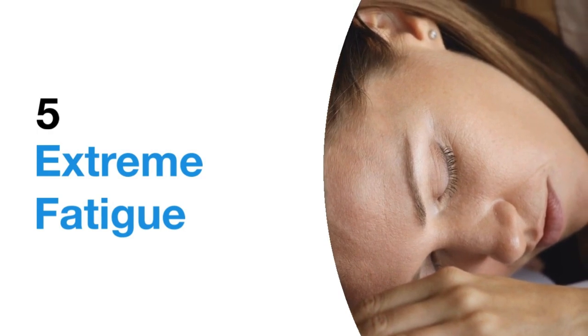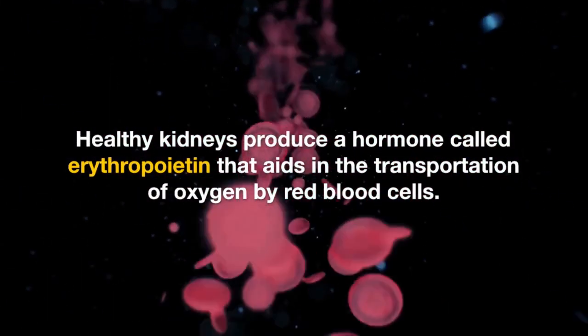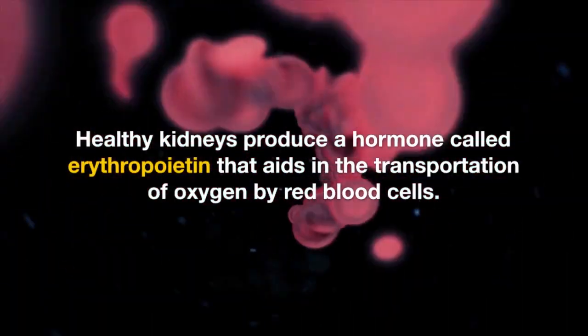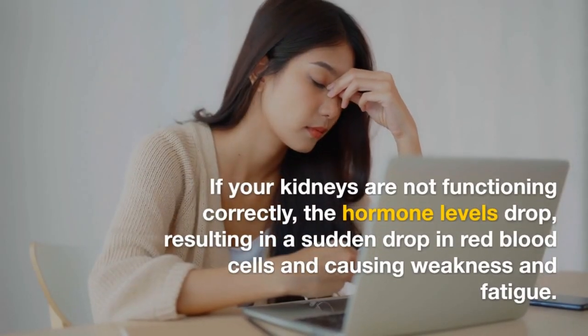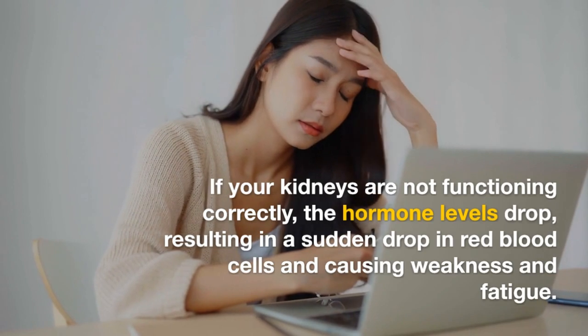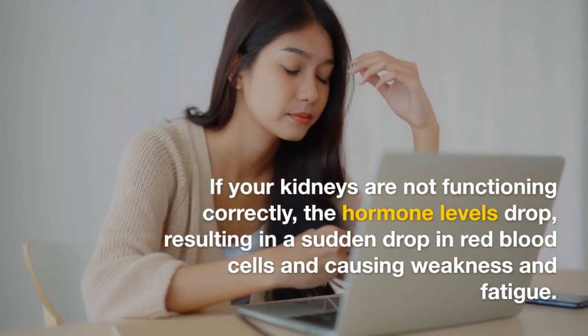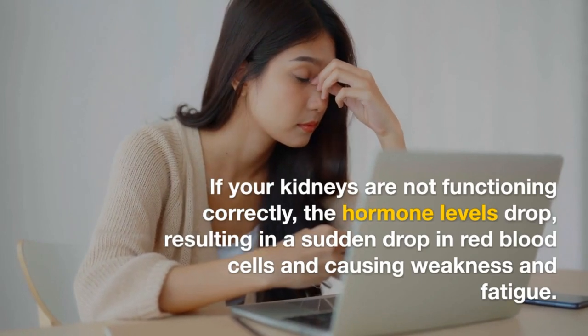5. Extreme fatigue. Healthy kidneys produce a hormone called erythropoietin that aids in the transportation of oxygen by red blood cells. If your kidneys are not functioning correctly, the hormone levels drop, resulting in a sudden drop in red blood cells and causing weakness and fatigue.